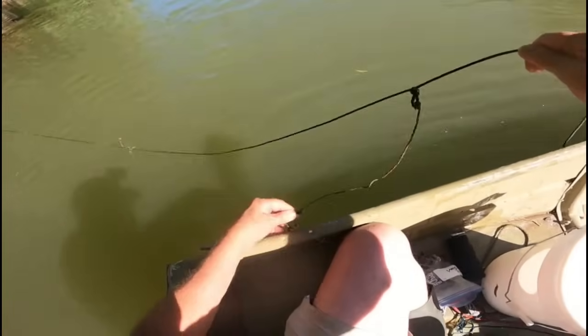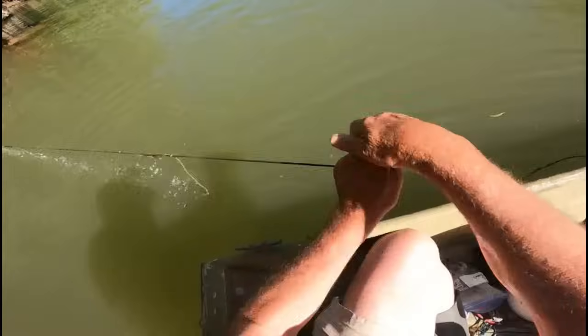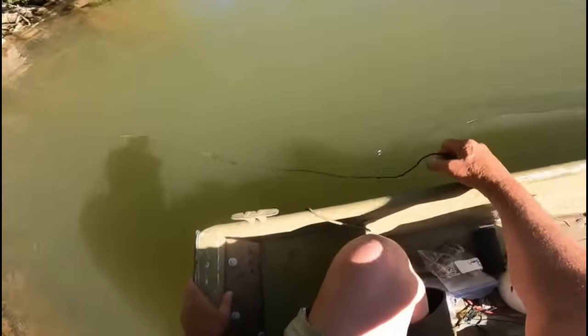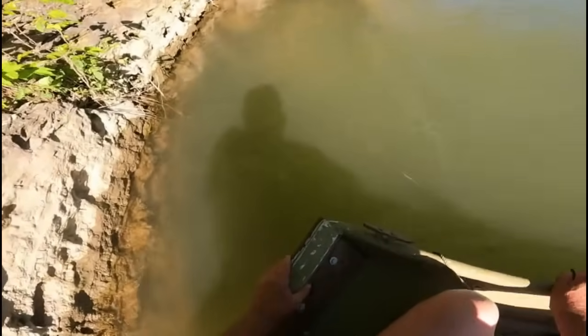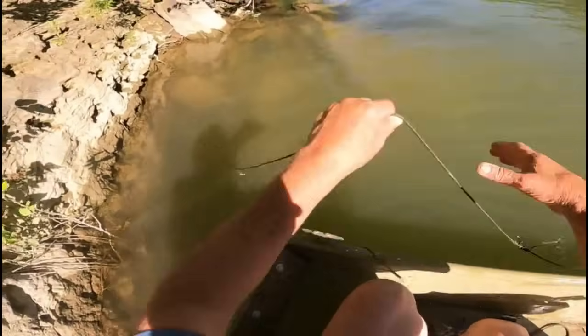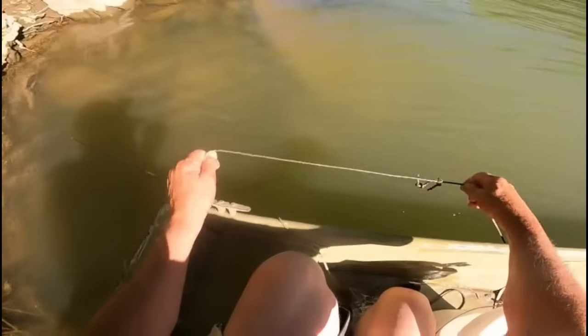All right, I got my trot line out. I didn't find any of my gear I lost when I overturned the boat, but I'm getting a good trot line out here. Well, I was slacking my line. I got to take it out.